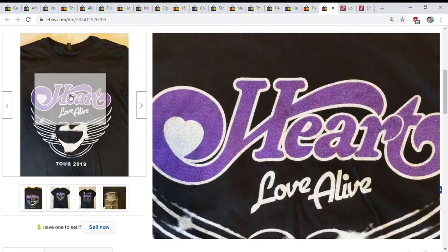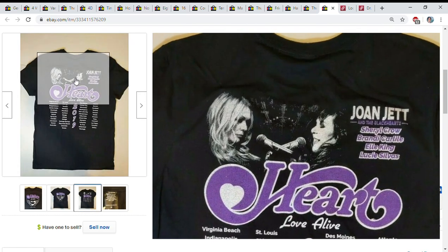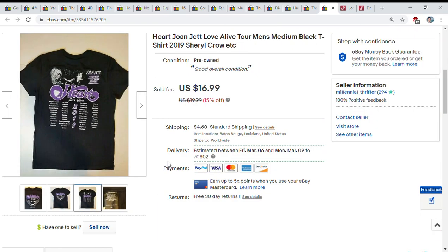Okay, this is just a heart shirt. Nothing too special. The back was kind of cool though. Had Joan Jett on it. Bought it for $2 at Goodwill. Sold it for 17 plus shipping.